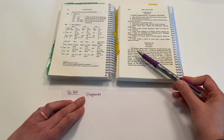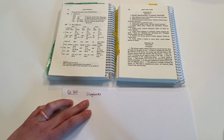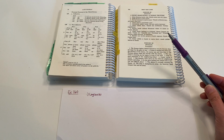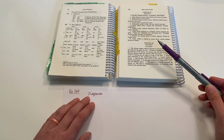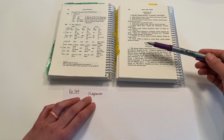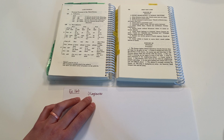And then our adjective needs to be declined accordingly. Remember, an adjective needs to agree with the noun that it modifies in gender, number, and case. So legions is a feminine noun. And we know that by the rule we learned with the third declension nouns, legio, legionis, that nominative singular ending is an O, and any nominative singular ending that's S, O, or X would be considered feminine. So legiones is a feminine noun, and so we want to decline the word Roman in the feminine form.